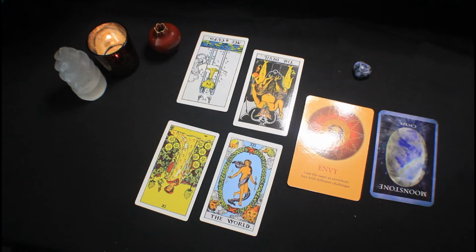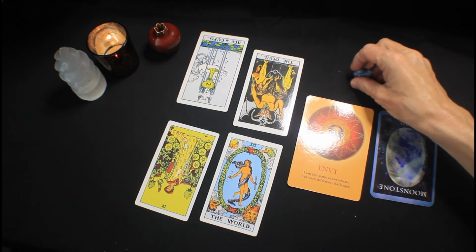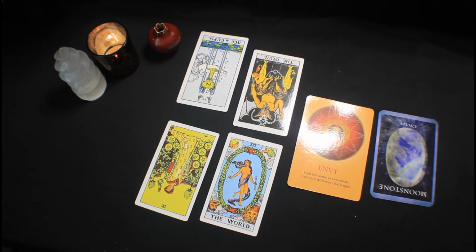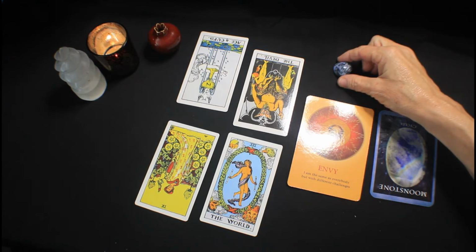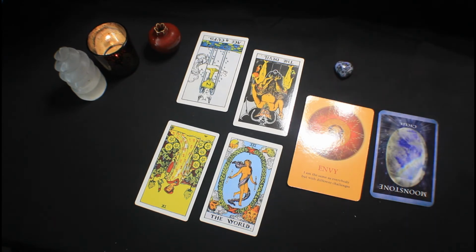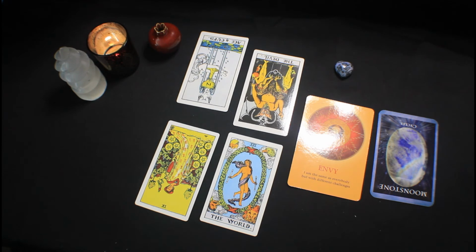Hello, group 3. Welcome to your reading. How are you? I'm sorry about the squeaky chair. I'm working on that. So you chose the leopard jasper. And I always think of the leopard never changing its spots when I see that stone. And I think it applies here, but in a good way.